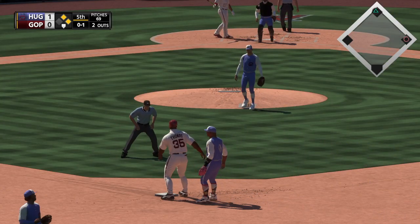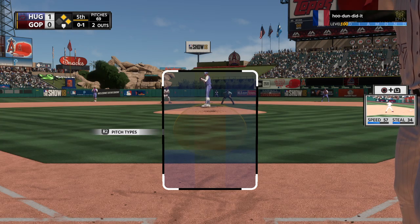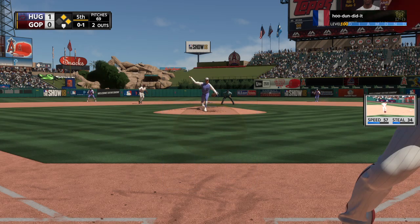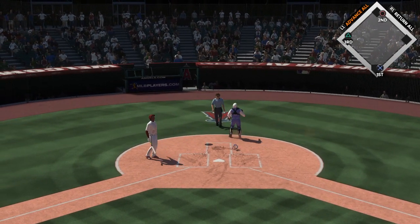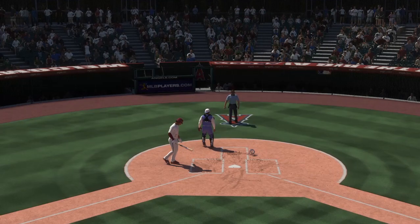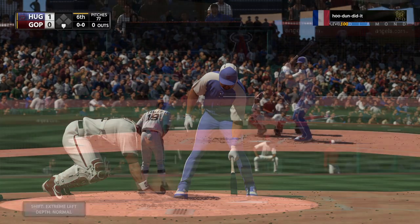Now a spin and another throw back to second, but he gets back in time, safe at second base. Trying to hold the lead. Here's the delivery. Popped him up. Berra is under it. He's got it to end the inning as they'll strand the tying run at second. Here's Albert now.